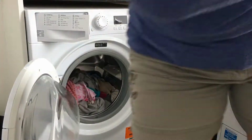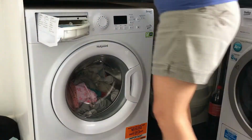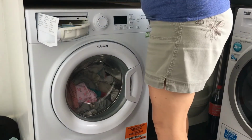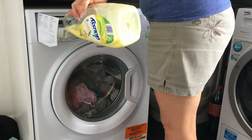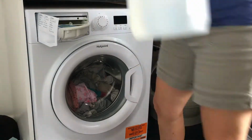As I'm making my way around the house, obviously I've got to come down the stairs. I pick up anything that's in the hallway and just move my way around, picking up and just tidying up as I go. Put my first load of laundry on and then crack on with anything else that needs doing.